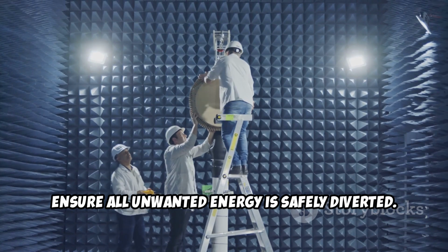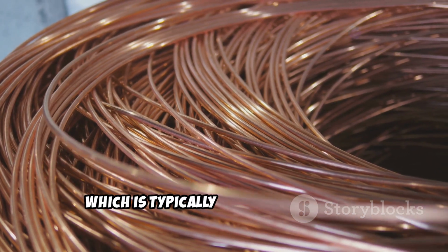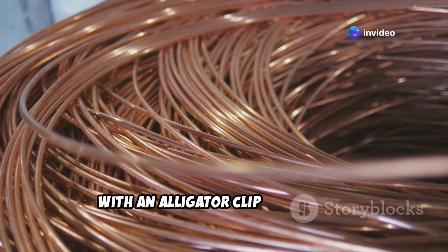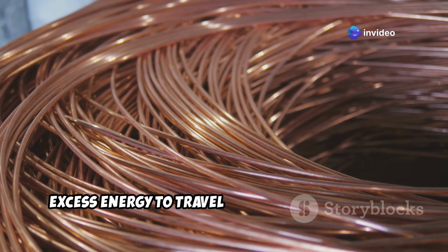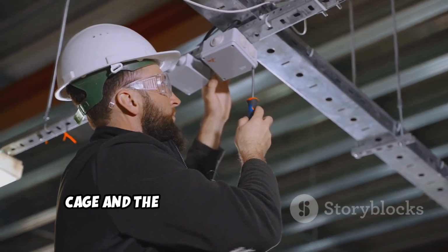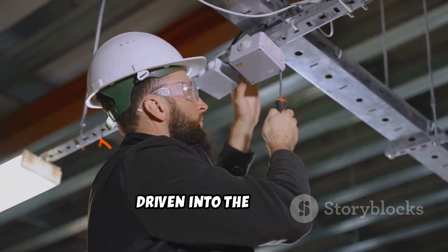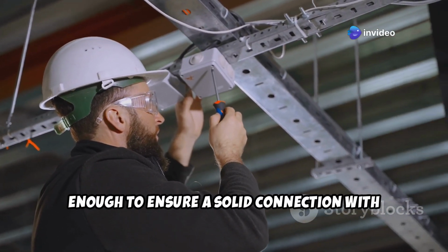safely diverted. To ground your Faraday cage, you'll need a grounding wire, which is typically a thick copper wire with an alligator clip on one end. This wire will act as the conduit for the excess energy to travel safely into the ground. Attach the clip to a metal part of your cage and the other end to a grounding rod driven into the ground. The grounding rod should be placed deep enough to ensure a solid connection with the earth.